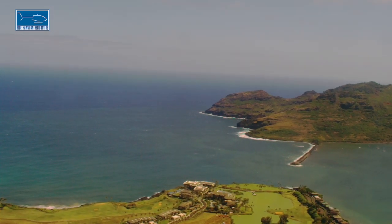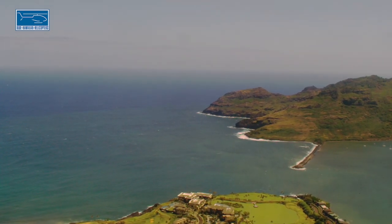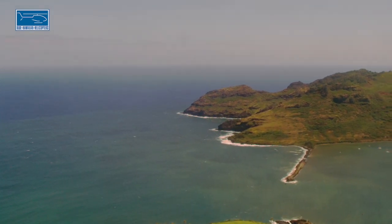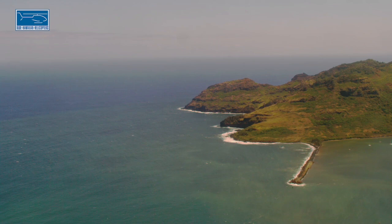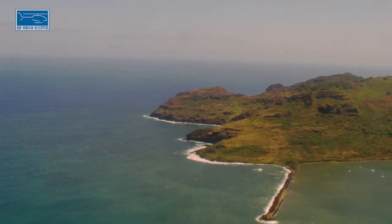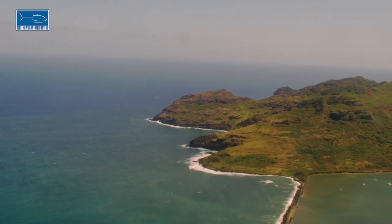What's the resort to the right? Green roof is Marriott, and then straight below us is Timbers. Kauai Beach out in front of the Marriott. One of the better places to go surf this time of year when we get a southern swell. See some people lined up out there.